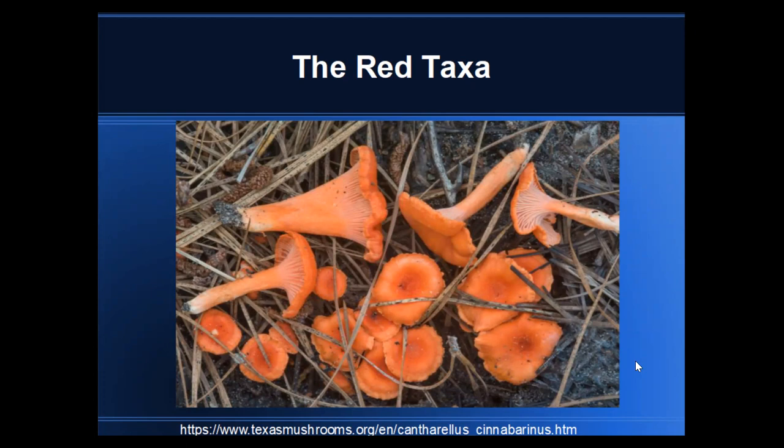But more likely than not, it's probably described. But here in Texas, because of the diversity and the unique habitats and environments, the odds are really high that you might have something that's in a species complex. So it's always good to at least ask an expert or get in touch with someone, maybe post your find on mushroomobserver.org or iNaturalist and get those expert keys in there.